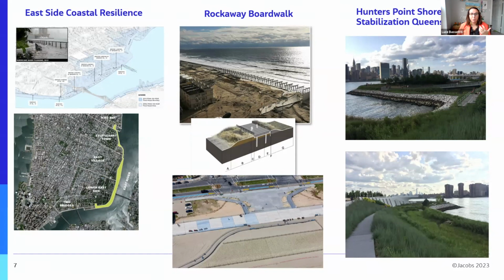If I take an example, let's take the example of Hunters Point Shoreline Stabilization in Queens. The problem in this location was space, right? But that didn't stop the designer from going ahead and still installing a wetland, doing a wetland restoration. And you can see there's a slope to it. So there's a rock revetment that is actually protecting this wetland. And this rock revetment can sustain a 100-year flood event, the energy that a 100-year flood event will bring to the rock. So it will not be impacted by that.